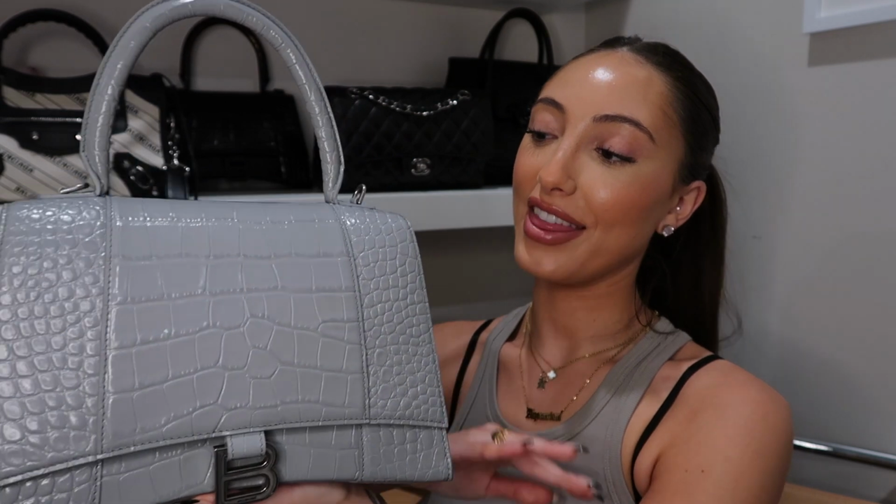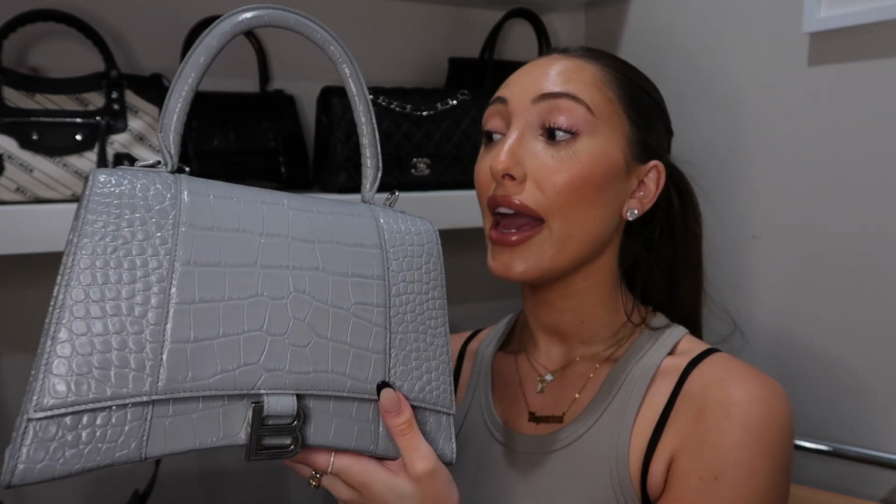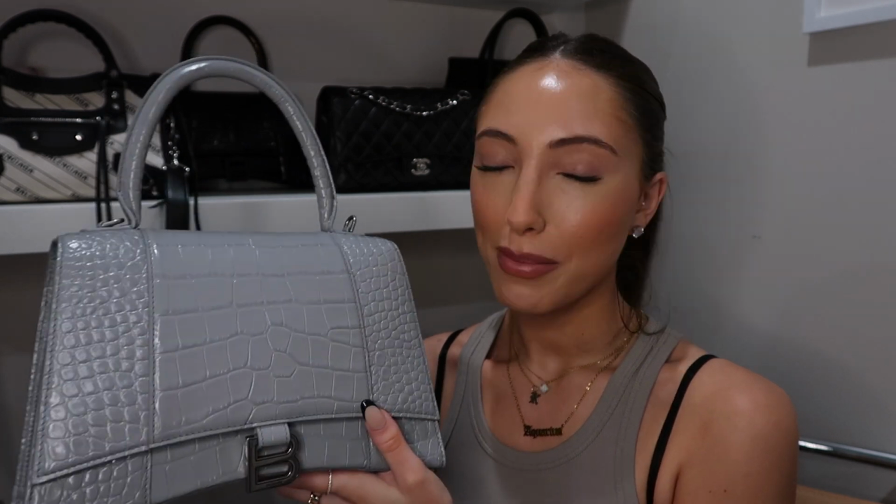But I like that it has the option. So next we have the larger Balenciaga Hourglass bag. I think it's called the medium, but it's the biggest one. I died for this bag when I saw it, and then as soon as I came home with it, I regretted buying it. But I tried to make it work.